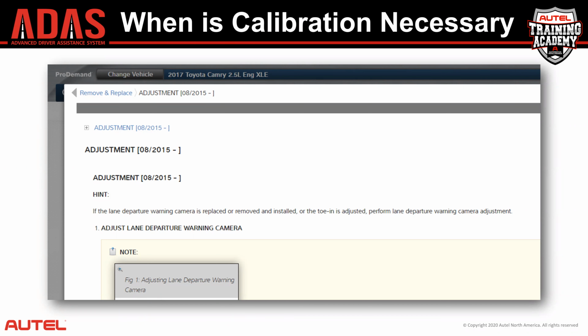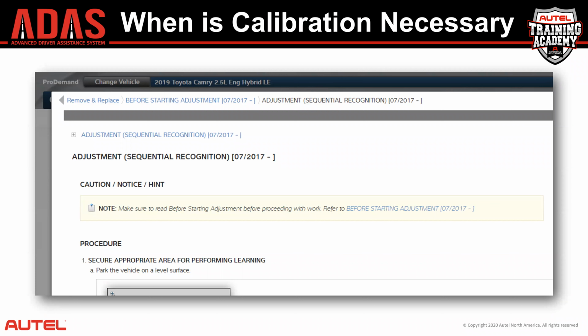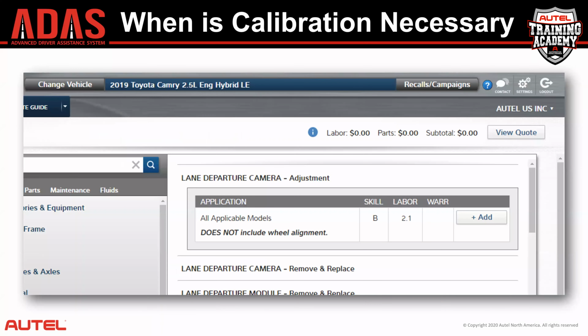But in the same information system, we look at a 2019 in the same calibration procedure, there is no mention of alignment requiring a camera calibration. However, if we look at the parts and labor guide, the labor for performing a camera adjustment or calibration specifically says it does not include wheel alignment. So what's Toyota trying to tell us here? By matching wheel alignment up to the labor time for a camera calibration.